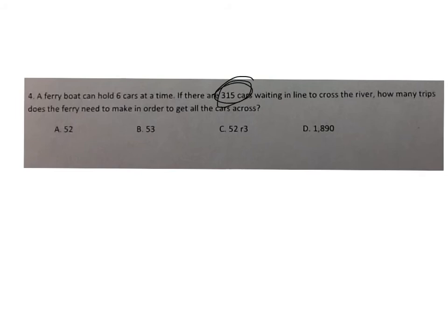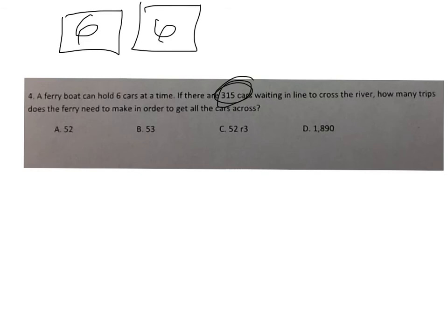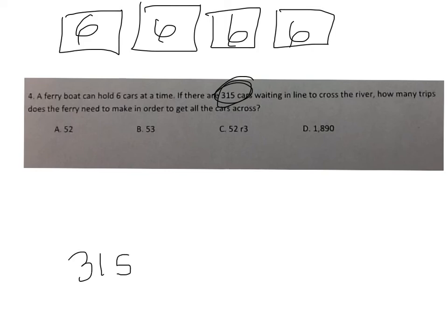We have 315 cars, and only 6 cars can go on the boat. So if we have one boat and there's 6 cars, we've got to keep drawing boats until we get to 315. That's a lot of boats, y'all. So a better way of doing that is saying 315, which is our total, divided by 6 will give us our answer. Again, big division problem. We're not real comfortable with that.